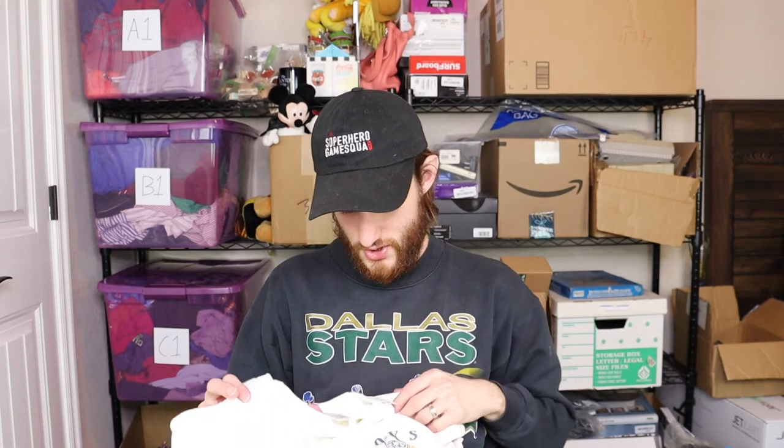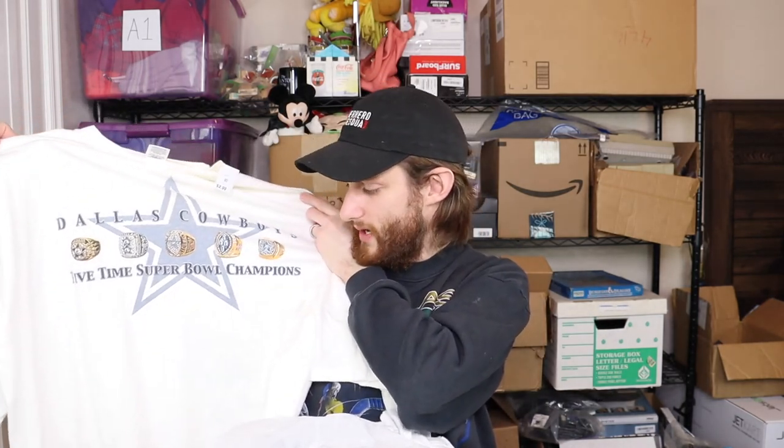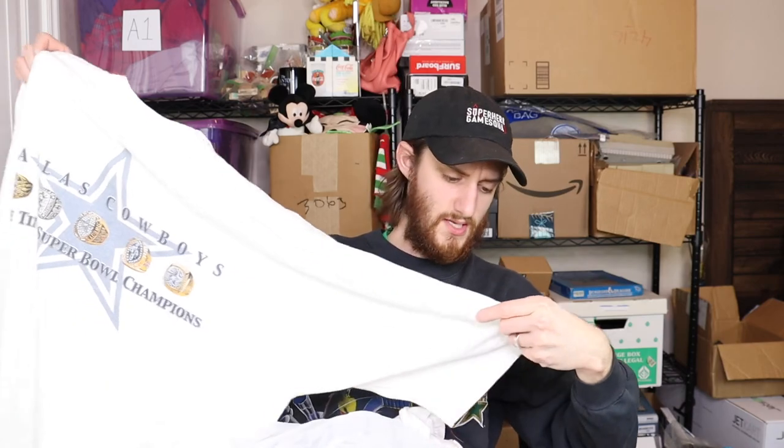Next, you guys saw me pick this up on camera. This is a Reebok 2XL. This was $2.99, sorry about that. This is a Dallas Cowboys 5 championship rings. This is definitely awesome. It's vintage and it looks sick. I think this will sell very well. You guys notice I got a bunch of Dallas stuff and that was just one of them.